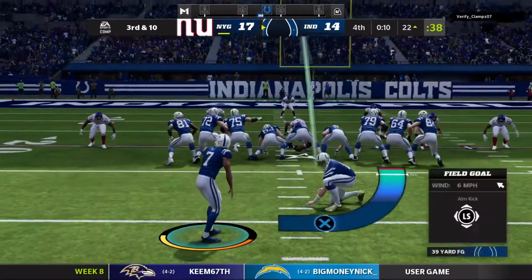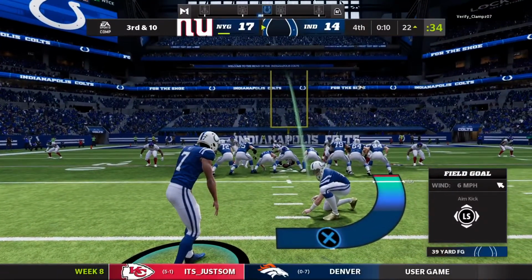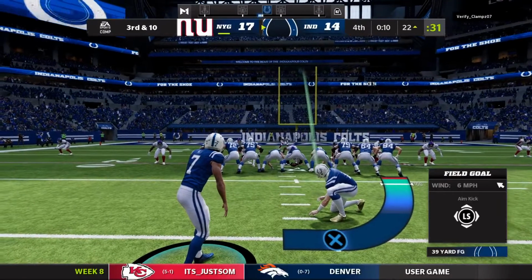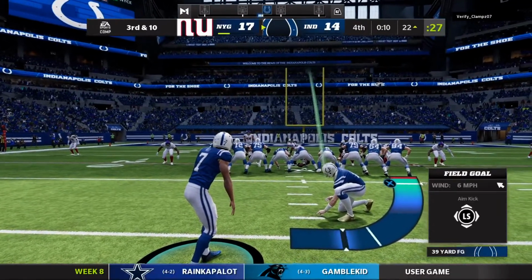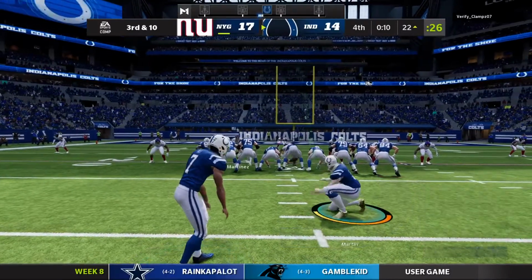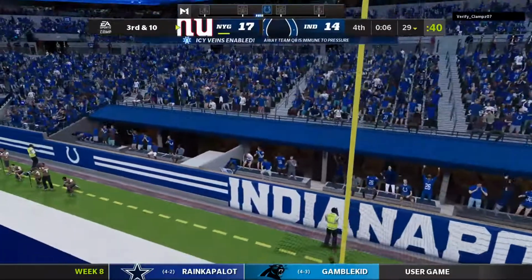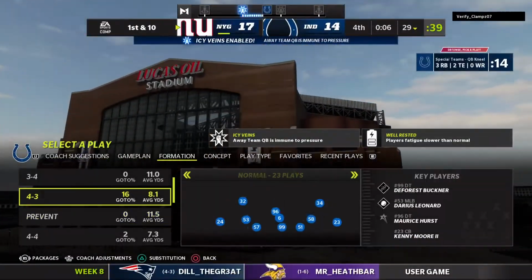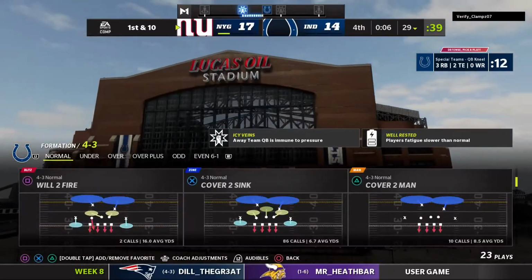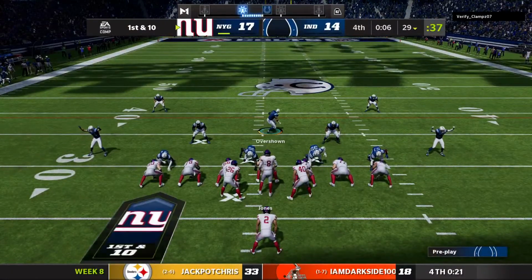So here we go. Maybe the biggest kick of the game forthcoming. This to potentially send us to overtime. And his kick is no good. And just barely missing it wide to the right. Pressure kick, and I thought he was going to hit it. I thought we were destined for overtime, but not the case.